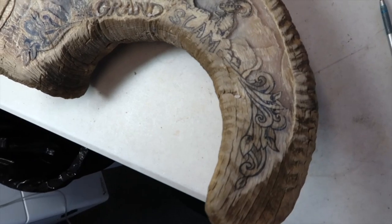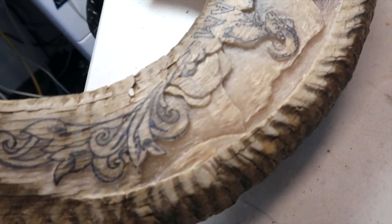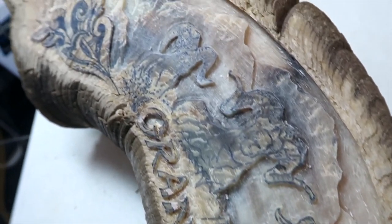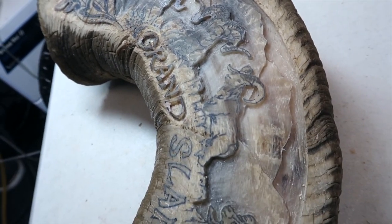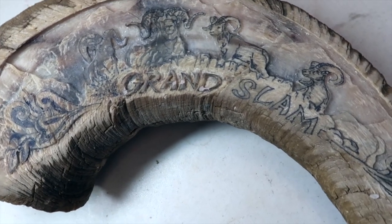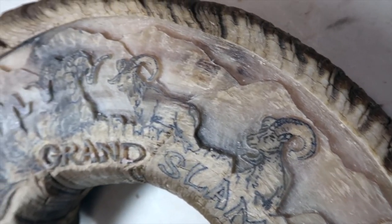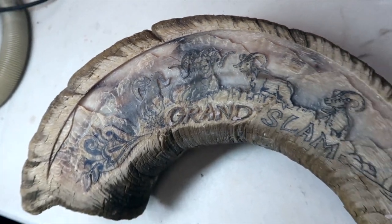Got a pretty good chunk of work done. Definitely a different material than I've ever cut into before. In some ways it's softer. A lot of ways actually it's softer. But kind of got everything outlined, just kind of starting to work on the layers. But I think it's looking pretty sweet. I'm excited to get to the detail work. That's when it'll really get fun. So stay tuned.